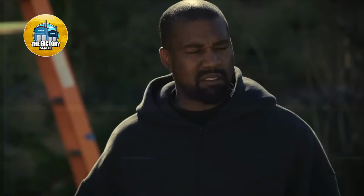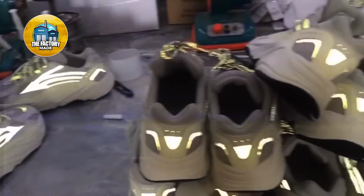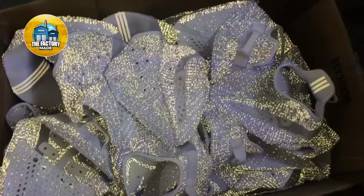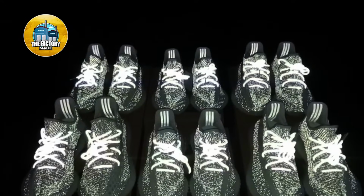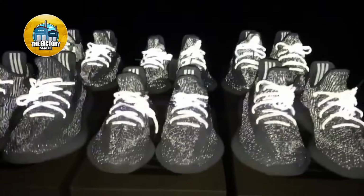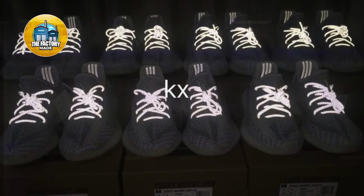Before we go further, let's talk about the man behind the Yeezy brand, Kanye West. Love him or hate him, Kanye isn't just making shoes. He's crafting a cultural phenomenon. His vision for Yeezy wasn't just about designing sneakers, it was about creating art you could wear. Kanye famously described the Yeezy line as the Lamborghini of sneakers, aiming to blend high fashion with streetwear. This obsession with detail trickles down into every stage of production, from the initial sketches to the final product.